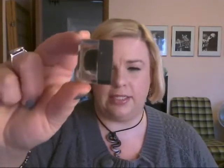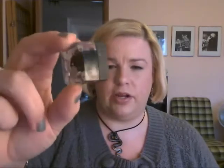Everybody, I'm here to do a review on ELF Cream Eyeliner, and it's been requested several times from several people, so I wanted to go ahead and get that out for you guys. Just so you know, this is the product, and excuse my nails, they're horrific, but there's the ELF Cream Liner, and it's clear on the bottom.